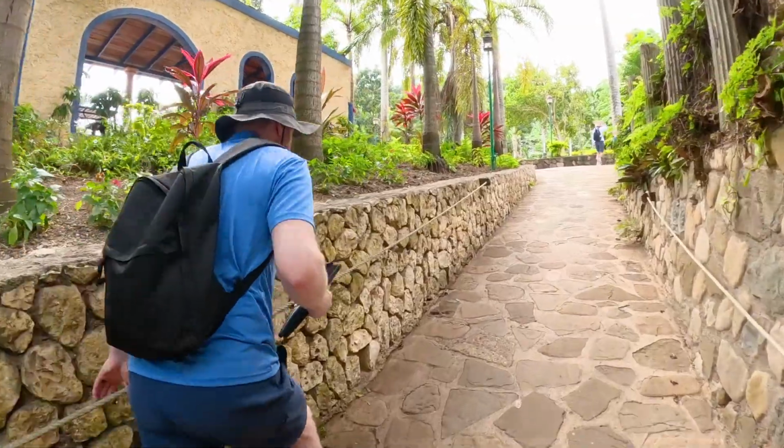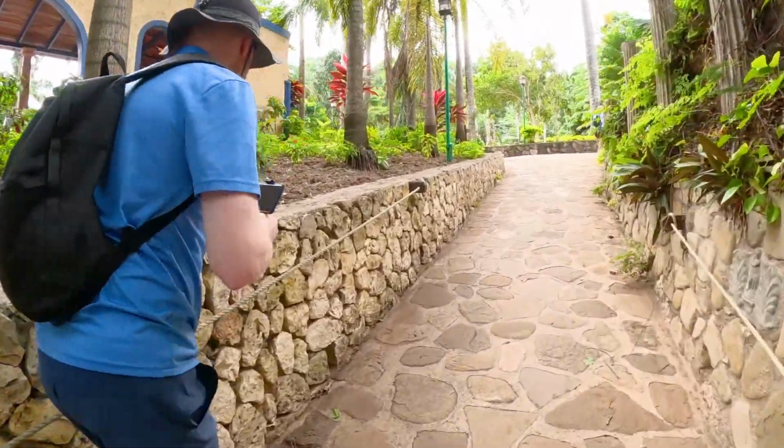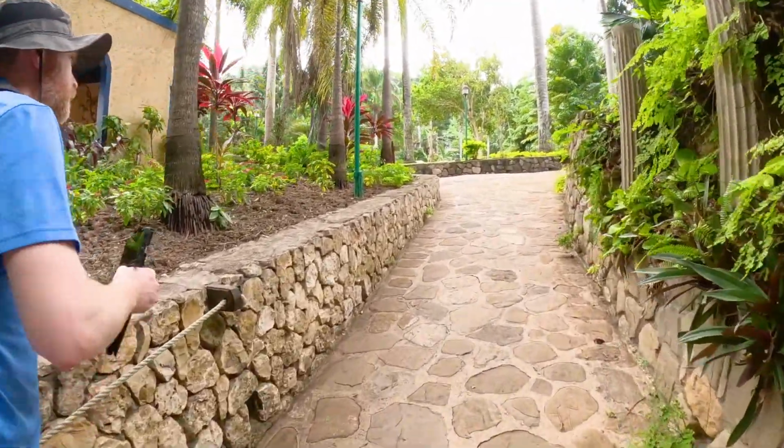Another good thing to know is that there is a very steep decline and incline to get in and out of here, so if you do have any mobility issues, just make sure you bring something to help you along here, but they do have some ropes along the side.